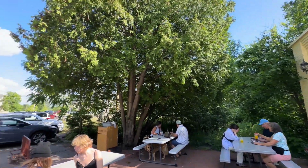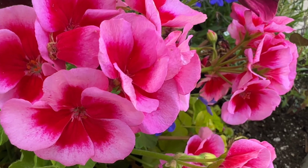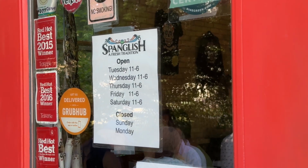Spanglish is conveniently located at Building 50 right downtown, and it is a great place to visit with your friends and family. They have awesome outside seating, a quaint inside seating, and you can also take your food to go for a nice picnic in the park. We really enjoy going to Spanglish because they have a wide variety of menu items and everything is made fresh to order.